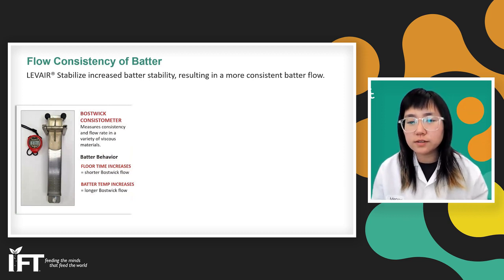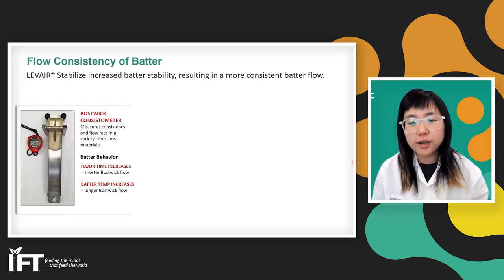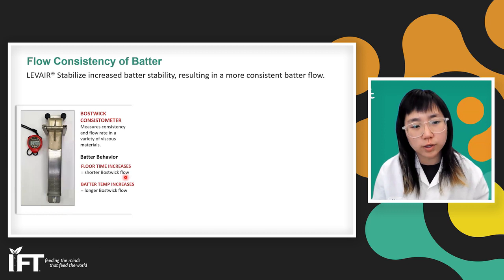To measure the flow consistency of batter, we use a Bostwick consistometer, as shown on the left here, which measures how far a viscous material freely flows for a set amount of time. In our case, we let the batter run for 30 seconds, then take our reading. As the floor time of batter increases, the batter thickens, and you will get a shorter Bostwick flow. As the batter temperature increases, the batter thins, and the Bostwick flow will be longer.